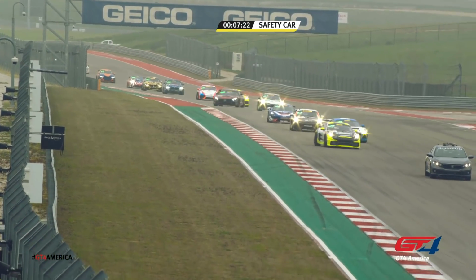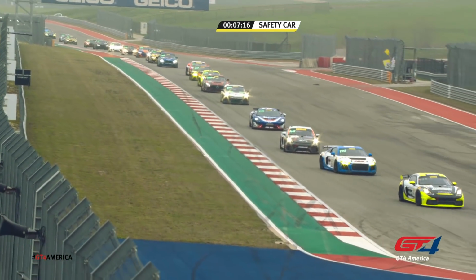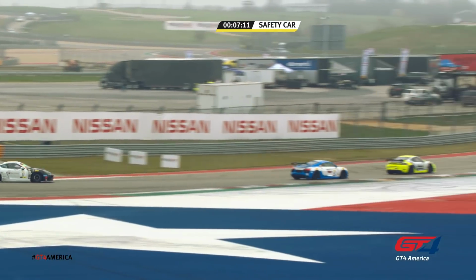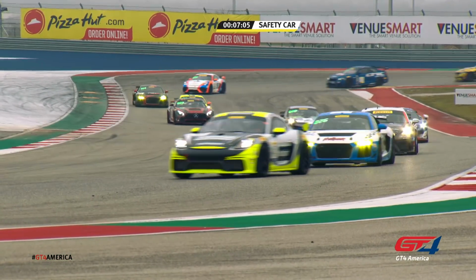It's early in the season, and some of these teams are relatively well-funded, but others are just trying to get from race to race, so you can't afford to just throw caution to the wind and get involved in any damage to your race car. And certainly with race 2 still to come, that's very much on everyone's mind.